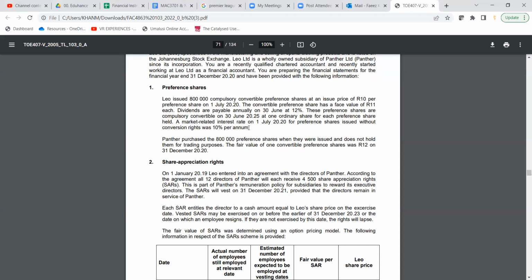A compound instrument has two parts, the equity component and the debt component. What is the debt component? That you have to pay a fixed dividend every single year, and you basically have to repay back the capital. The equity component is that the repayment of the capital will be in shares.